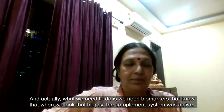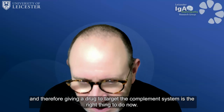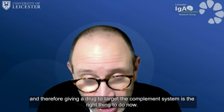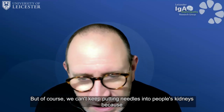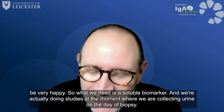And actually, what we need are biomarkers that tell us that when we took that biopsy, the complement system was active, and therefore giving a drug to target the complement system is the right thing to do now. In a perfect world, we'd have a urine biomarker that reflected that. But we can't keep putting needles into people's kidneys because they won't be very happy.